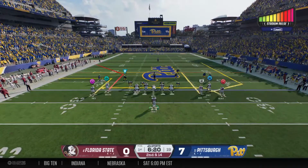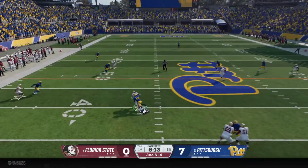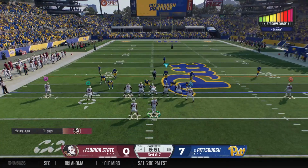Listen to the crowd energy here in the early going. This is a tough environment for visitors. He's running out of time here. Looks over the middle, and that's complete. He's brought down quickly. A short gain gets them a few yards closer to the marker.